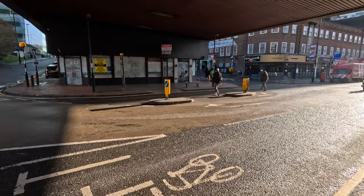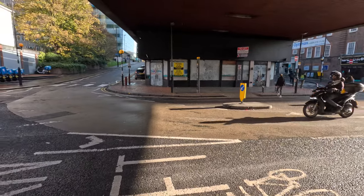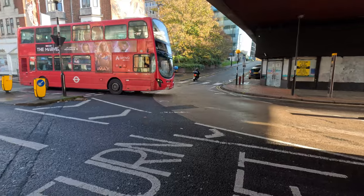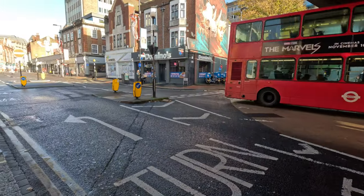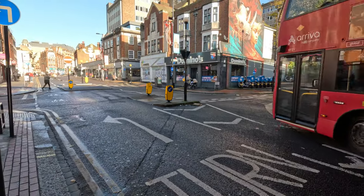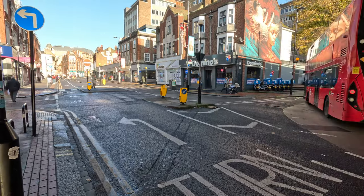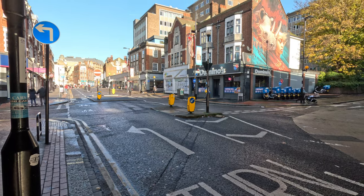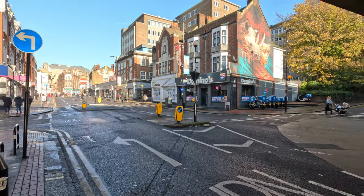So this junction, all the buses that come up here to get into Croydon have to branch to the right. And then the cars have to go round to the left here. Of course, it was originally the case that you could go all the way up the high street and all the way through North End as well. That's been pedestrianised for a number of years.